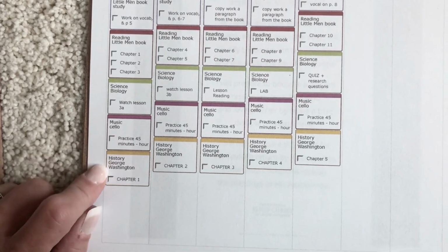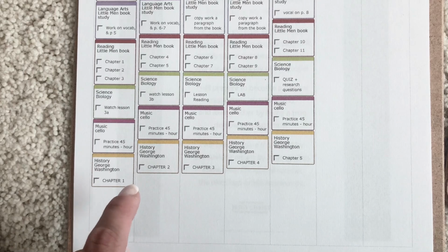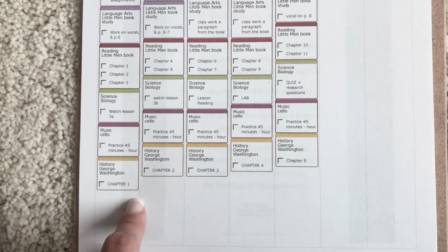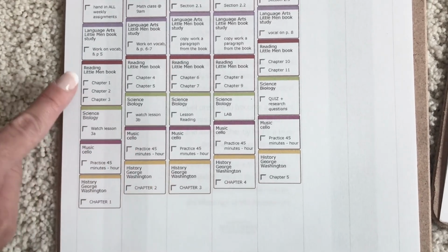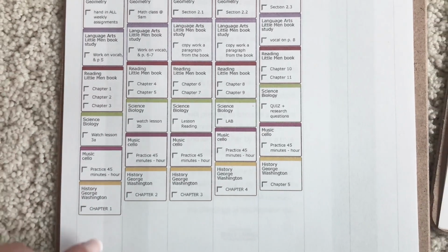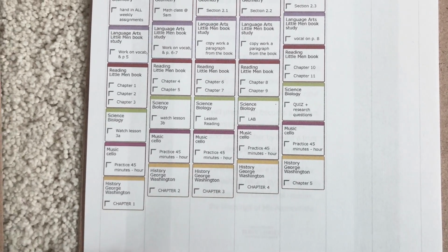Music, he's in cello. And for history, we're doing history reading novels for our history curriculum. So he is reading a book about George Washington. And because he's reading so much with Little Men, I counterbalanced it, and he reads a chapter a day for history.